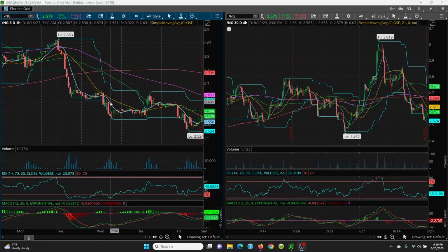Downside, you want to watch that 8 SMA, 2.55, and then we can look to this candle here. Okay, you're looking at 2.539. You have 2.537, and then your big retest here is 2.524. If that 2.524 is lost, well, then we're probably looking out here to this 2.457 as a retest.